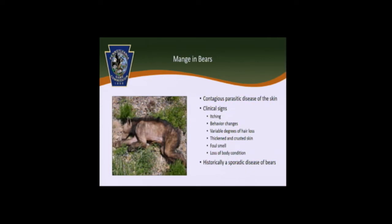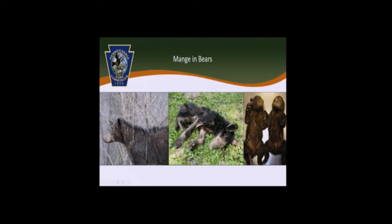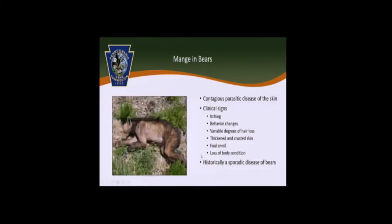There's a foul odor to it, often with secondary infections with bacteria and yeast. And then eventually, as the disease continues and you get hair loss and other issues, you get a loss of body condition. So oftentimes, you have animals that look like this here, where they're emaciated, have crusty, scaly, scabby skin, and obviously are in moribund condition.